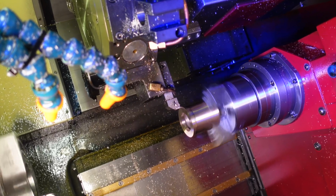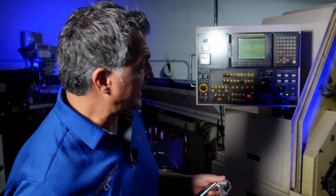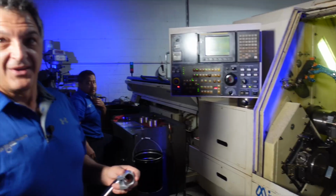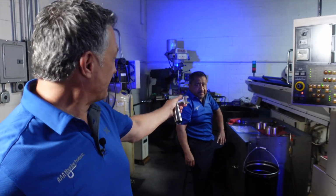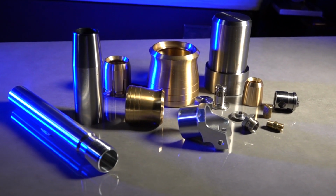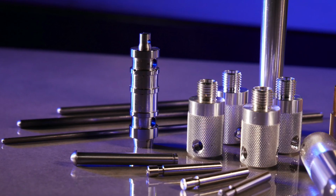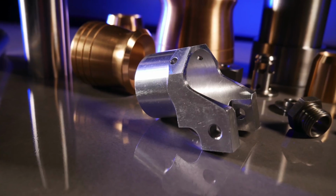It's equipped with live tooling, twin spindle, twin turrets. It's also equipped with an automatic bar loader, and it comes with an experienced operator. Production runs vary from 1,000 pieces up to 1 million pieces. In expectation of a production run, we will work with customers to do prototypes.